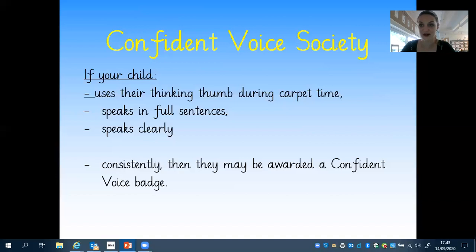We also have another badge that your child can earn. It's a Confident Voice badge. So if your child becomes a member of the Confident Voice Society, it's because they are using their voice appropriately. So they're speaking at a good volume, not shouting, not whispering, but at a good, confident volume. They're using eye contact while they're communicating. They're speaking in full sentences. So if you say to them, "Would you like water?" instead of them just saying yes, we would hope that they would say a full sentence. They say, "Yes, I'd like some water, please." And speaking clearly as well.